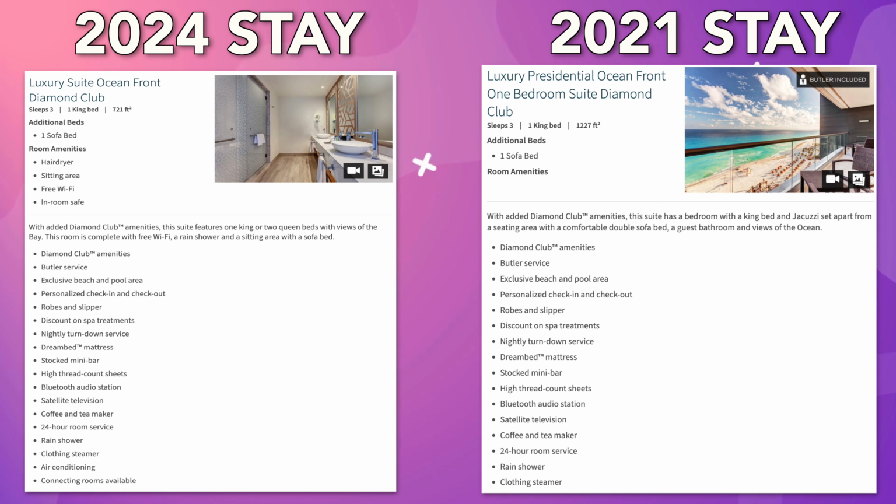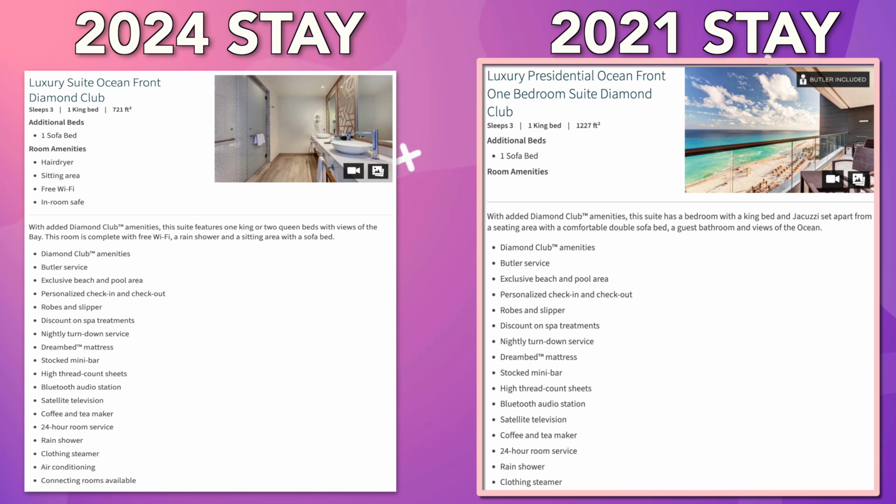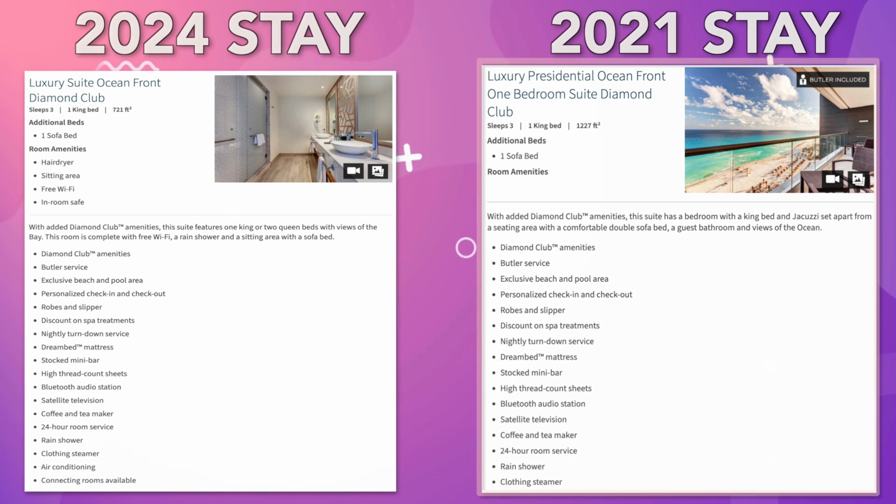For the room tour, I have two rooms to show. One is the luxury oceanfront suite, the other one is the luxury oceanfront presidential suite.